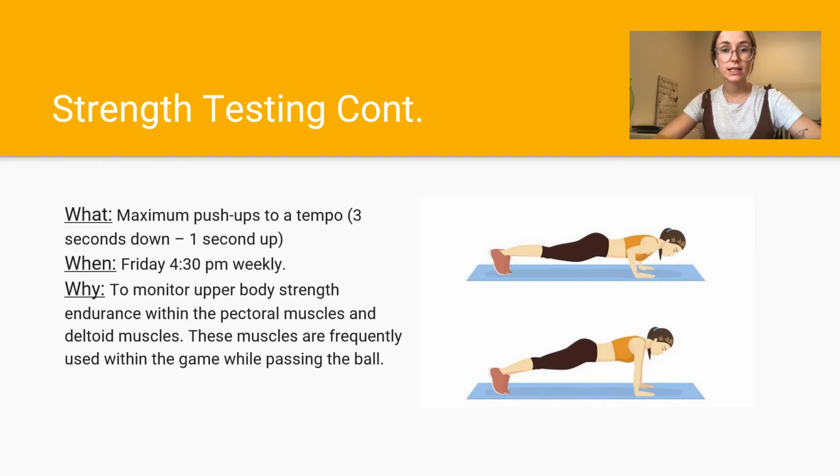Another strength test that we are using is maximum push-ups to a tempo. The aim of this is to monitor their upper body strength endurance. We chose push-ups because of the muscles used within the movement: pectoralis major, pectoralis minor, deltoid major, and minor. These muscles are used frequently within the game when chest passing, shoulder passing, bounce passing, etc.